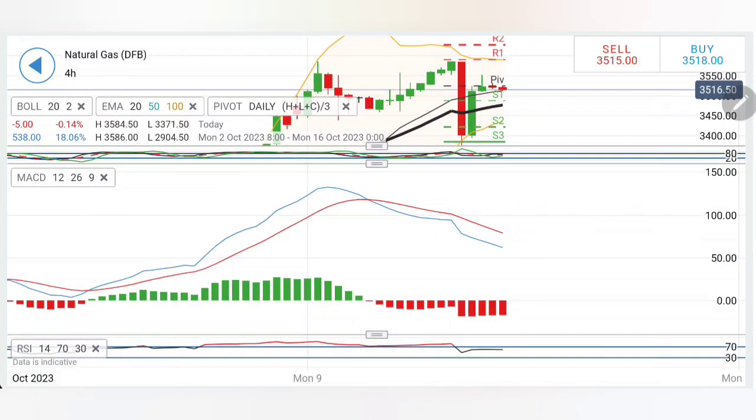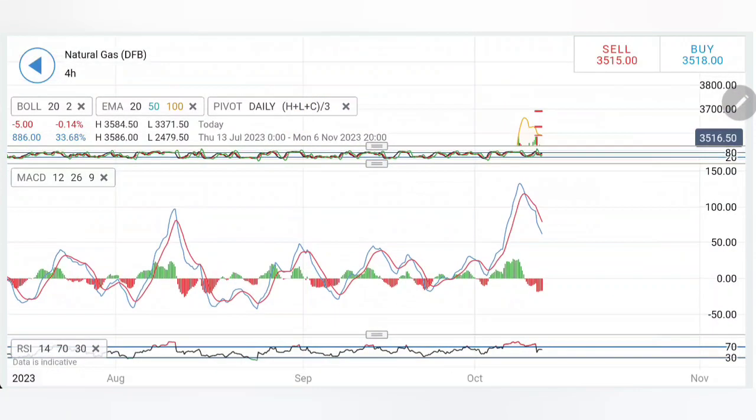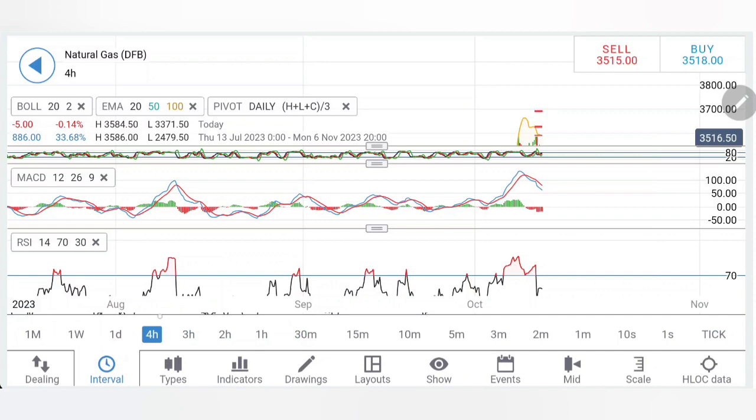Stochastic flat, MACD divergent, MACD bearish, and this crossover has come at a higher level. We have seen it yesterday. Again and again, I am highlighting the same point. This calls for a further retracement here on the downside. RSI has come out of the overbought zone.